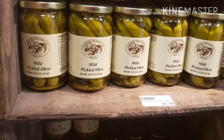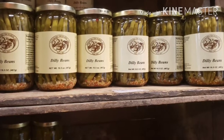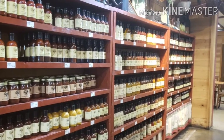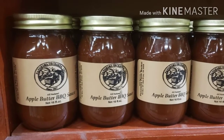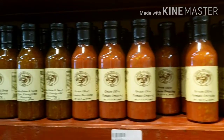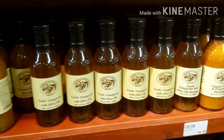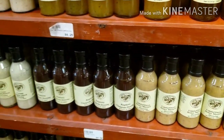And then just like Pinlands, they had all of the different pickled foods. So pickled okra, dilly beans, all of that sort of thing. And then this was all of their different sauces. So their barbecue sauces and their apple butters and all of those types of canned goods. They had a wide variety of dressings. These are all vinaigrettes and salad dressings. I really like the selection that this Apple House has. I mean, hundreds and hundreds of different things to choose from, and their prices are not terrible either.